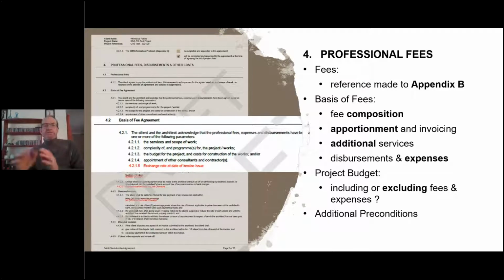For project budget, an important question to ask, and it is an allocated tick box to confirm, is whether the budget the client is giving you includes or excludes the fees and expenses, which are either forgotten about by the client or forgotten to be taken off the budget if they are included.